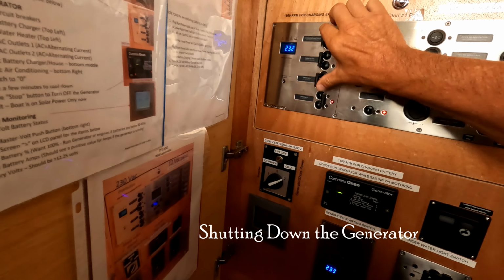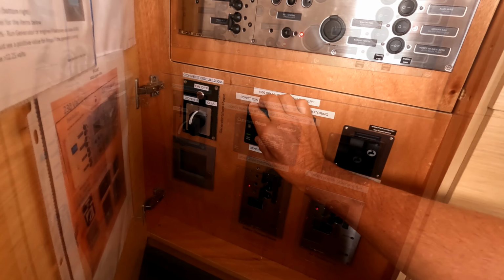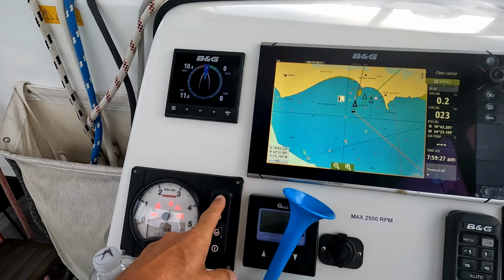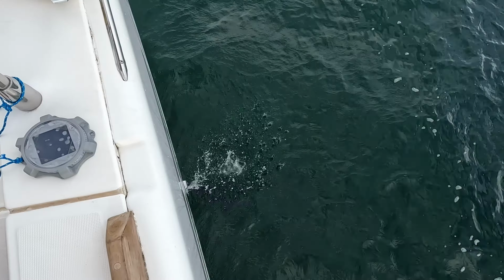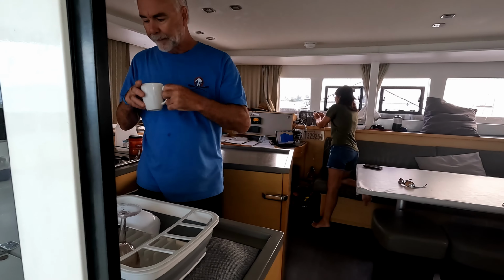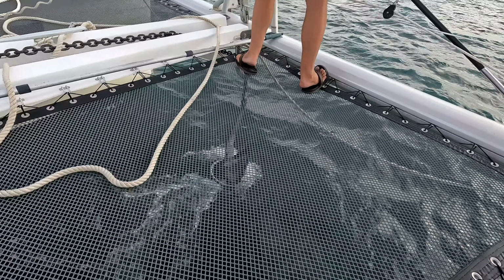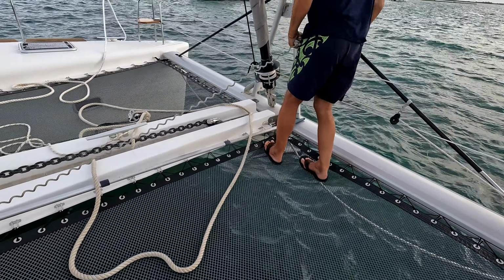Last time we shut the generator down. Started the engines. Check for engine cooling water. Can I trouble you for down? Pulled up the anchor. And got underway with Jay at the helm.